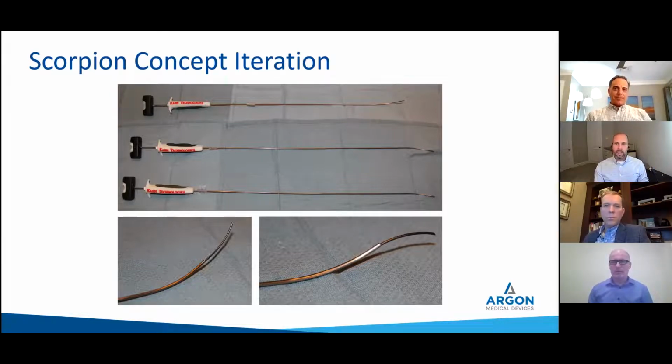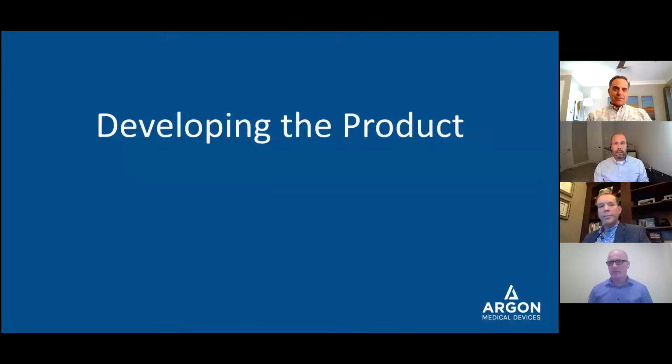So I want to take a second now, and we'll turn to developing the product. So transitioning from the idea to now making it an actual product. And I'll start here, Paul, with you. You heard pretty much every one of us say that Scorpion was a pretty good idea. And clearly Argon bought into the idea and licensed the technology, but it didn't happen overnight. So what was that process like, and why do you think the Scorpion took a while before it was finally licensed by Argon?